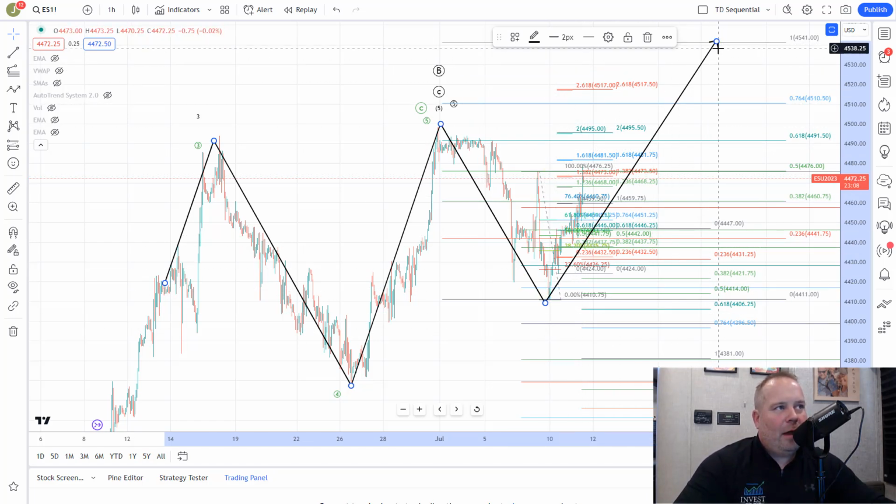Now, with the takeout of this high, that does eliminate some possibilities to the downside, but the bears do still have a little bit of a chance to push it back down. It's best seen on the SPX, so let's jump over there really quickly.